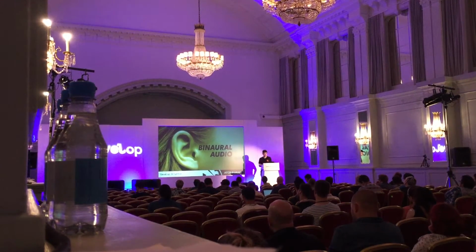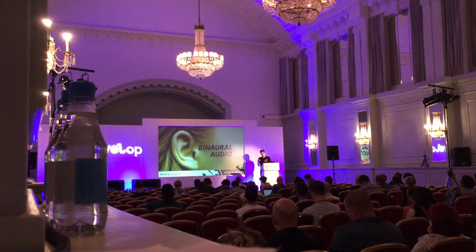And most of the HMDs are also exploring binaural audio. The idea that what stereoscopic vision is for the eyes, binaural audio is for the ears. We have 2 ears, and by feeding them different inputs, we can get a real sense of where a sound is positioned. And this can be used, of course, to communicate information about gameplay as well, to support the UI.